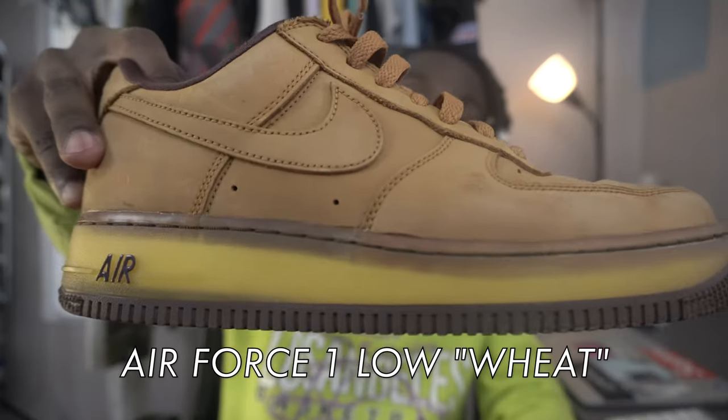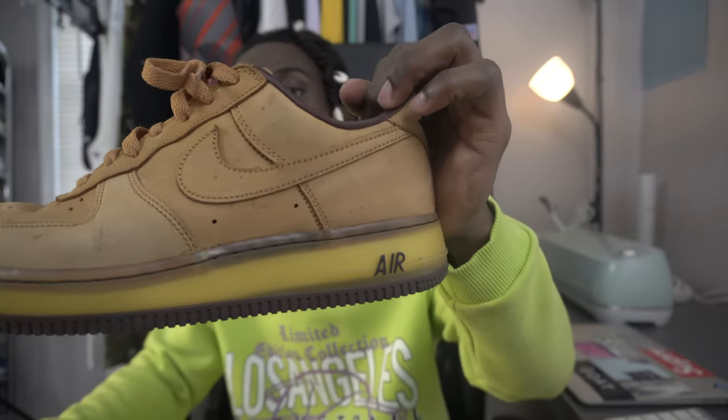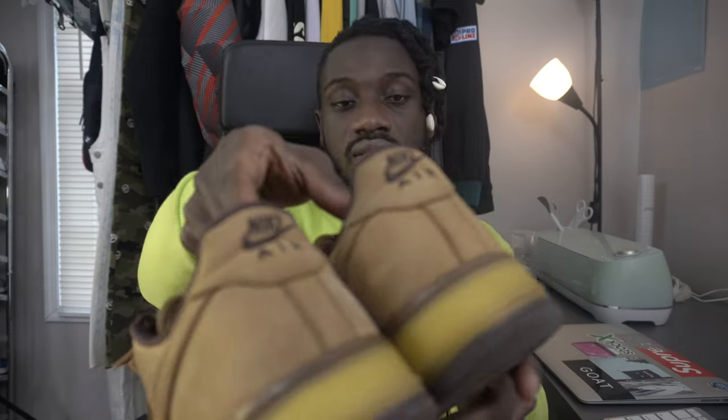Five, which is the last one, you got the Air Force One Low. This is the wheat colorway. Supreme did their own on this, but I just like this because of the yellow touch right there. I also got a white one, excuse me, I just wear my shoe. But yeah, those are the 5 shoes that go with anything in your closet.